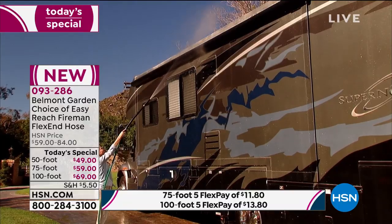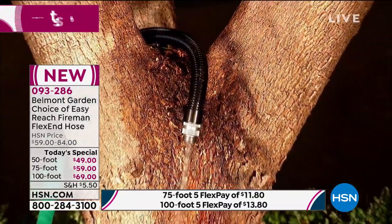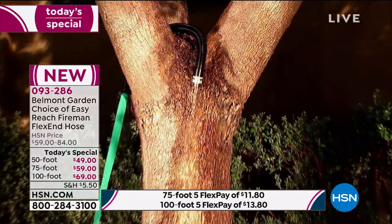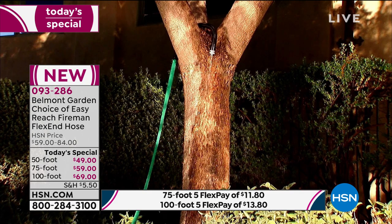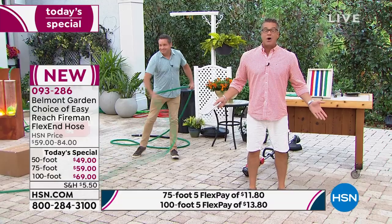We've got four different colors to choose from in addition, but this is the hose you need for the rest of the season. This will last you year after year after year. You know what I love about it is that the dang thing is a fraction of the weight of those big, nasty rubber hoses that you buy at the home store.